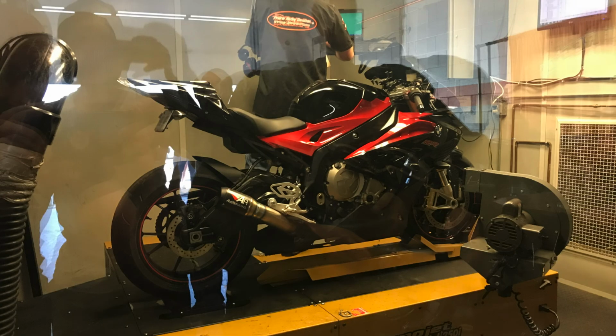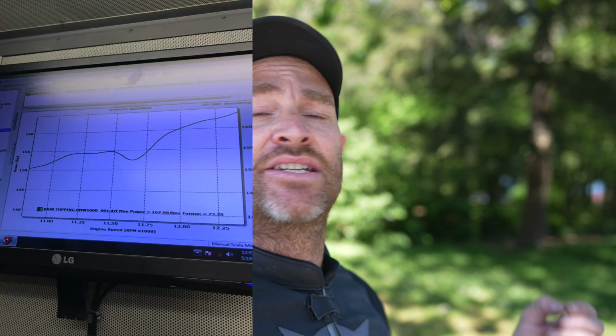And I put it on the dyno and it only hit 167. I wasn't happy with those numbers whatsoever. Shortly after, I moved to Vancouver and I found somebody that could tune my bike with the Bazaz tuner, and I took it to him. It was hitting 167-ish kind of thing.